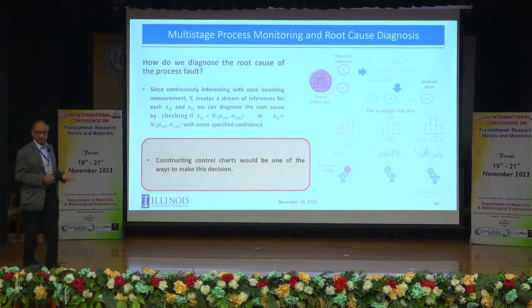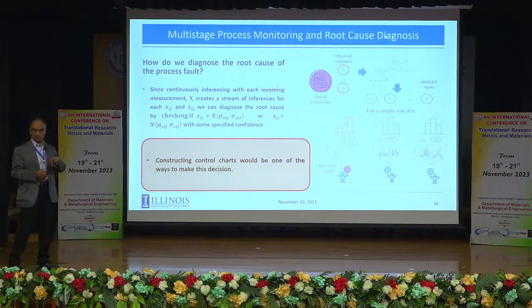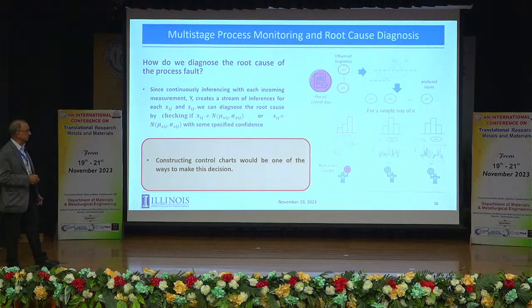So we will make the control chart just like we have been doing for Y, for the observed value. But in this case, using the Bayesian approach, we will be able to get the control chart on input so that we can diagnose the problem easily.